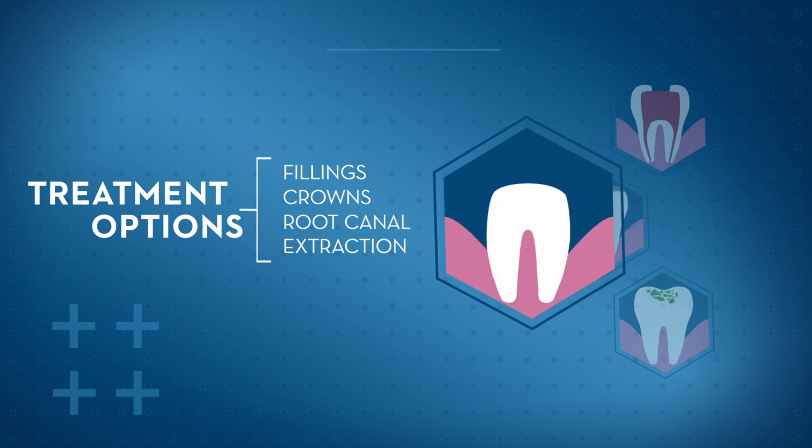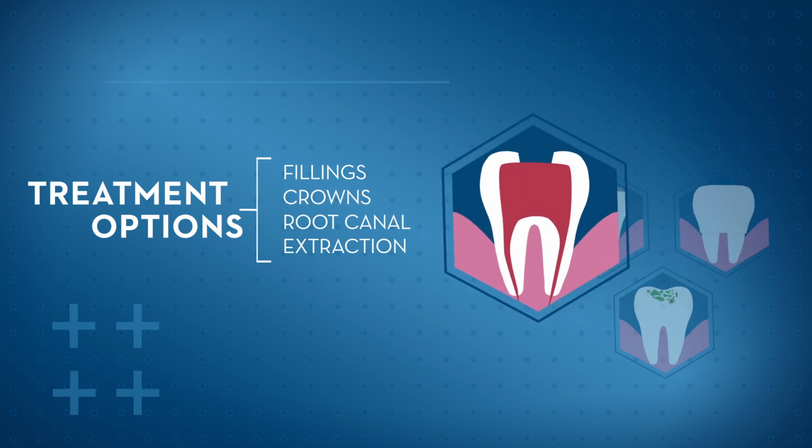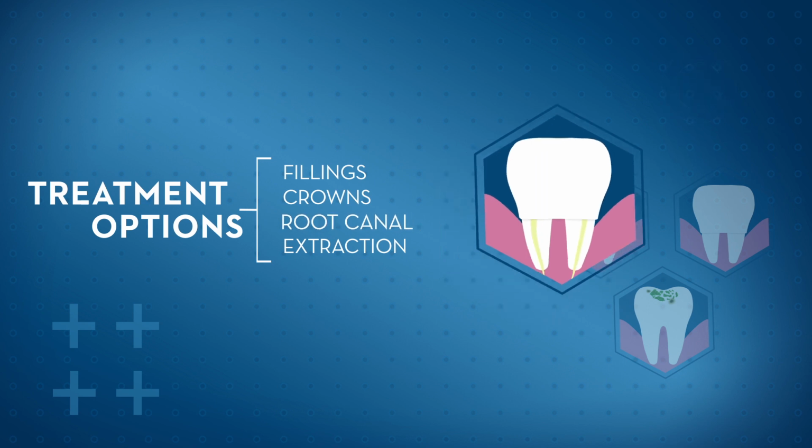For more extreme cases of tooth decay, your dental professional might put in crowns, where they salvage what's left of the tooth, repair it, and cover it with a crown. When the damage from a cavity is even more serious, your dental professional may suggest a root canal, where they remove the damaged nerve and its surrounding blood vessel tissue, and fill the area with a sealant, and in most cases, put in a crown.